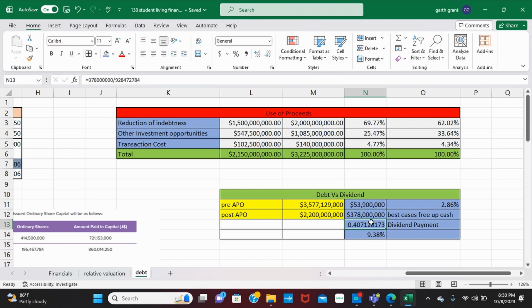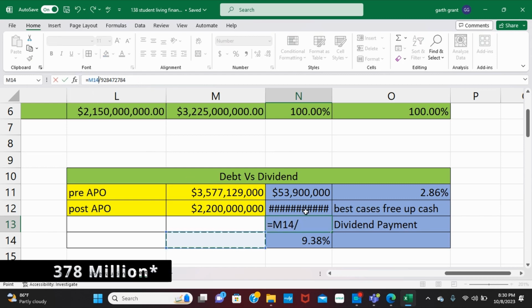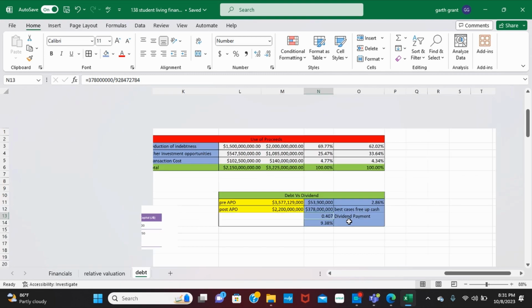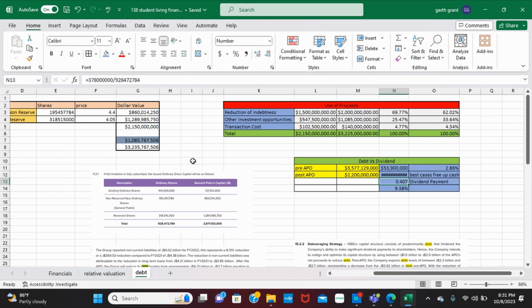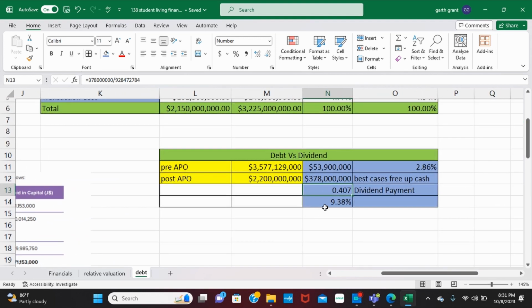As you can see, this calculation is what the shareholders would get if we drop it out, a closer figure, if they would get it each year. So 0.407, and all I did was take the amount of money that would be available in a year's time, where we would have freed up the 378,000, which is this, and then divided by the number of shares there as of right now, which would be the 928 million.